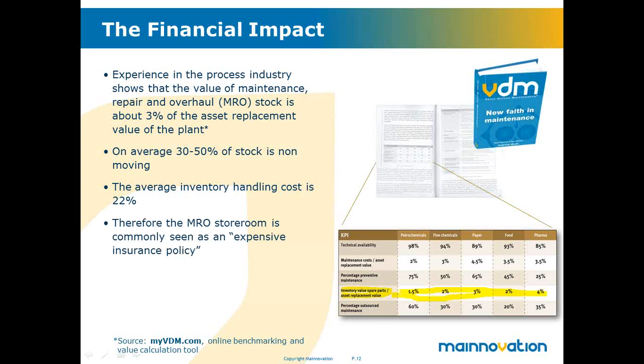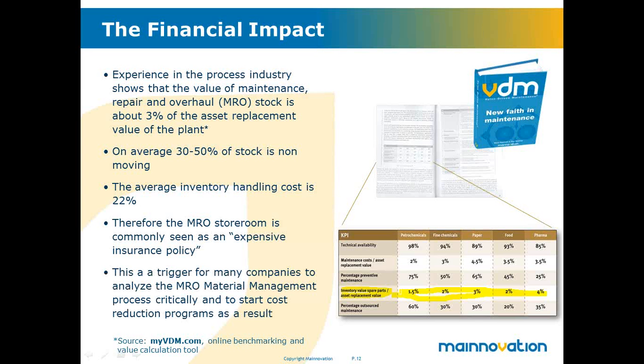And because of this, oftentimes the MRO storeroom is seen as an expensive insurance policy. And therefore it's a trigger for many companies to analyze the MRO material management process critically and to start cost reduction programs as a result. And in itself that is not bad unless it is done without taking into account the reliability perspective. And we see that happening oftentimes. Because of that, it will result in stockouts and jeopardizing of uptime and, consequently, higher costs. So this is the financial impact of our MRO process.